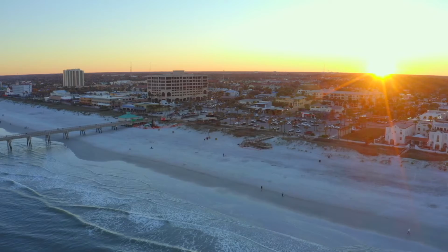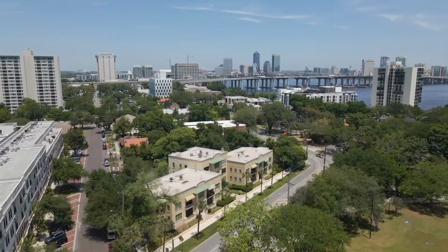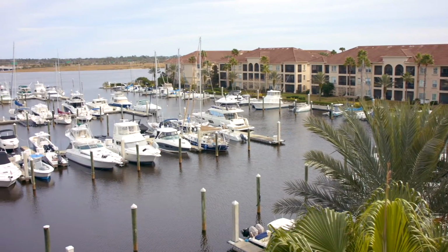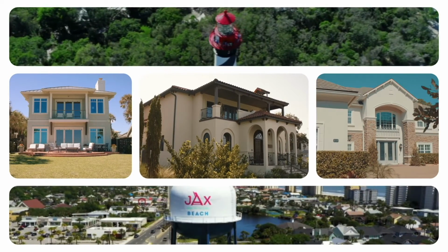We all know Northeast Florida is an amazing place to live, but let's be honest, most of us aren't that familiar with all the unique communities the region has to offer. Well, that's about to change.